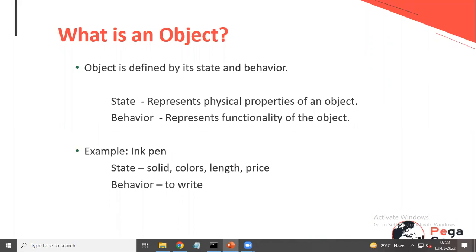Now, similarly, if you take a mobile phone, what is the state of your mobile phone? Can you mention the state of your mobile phone? How do you represent the physical properties of your mobile? Solid. Okay. Agreed. Correct. What else? And color. Color of your mobile. Okay. Agreed. Rate of the mobile. Rate as in price. Yes. Correct. Weight. Dimensions. Okay.